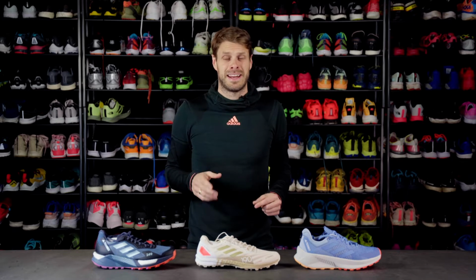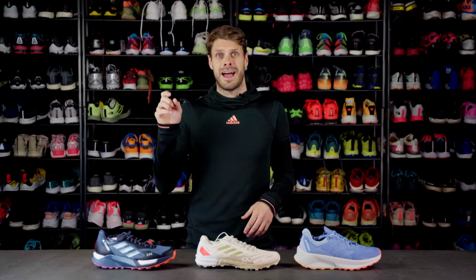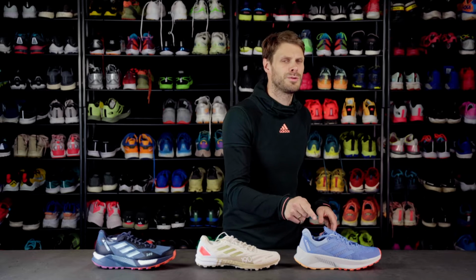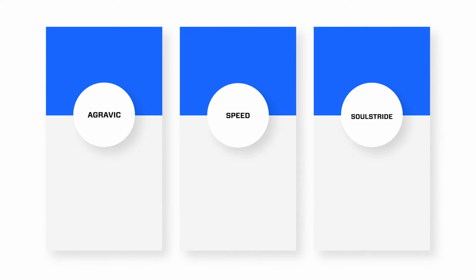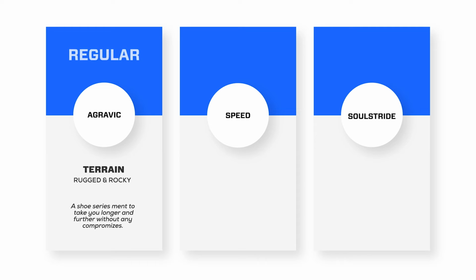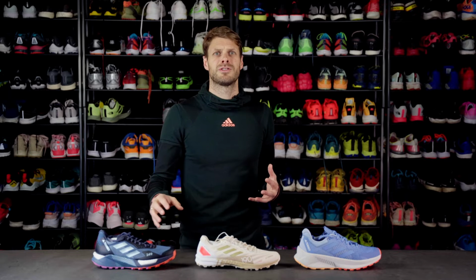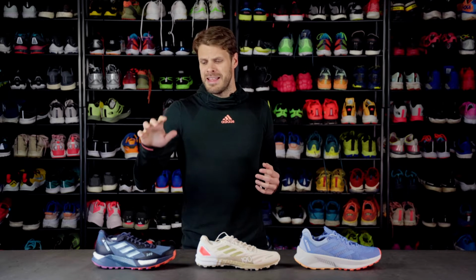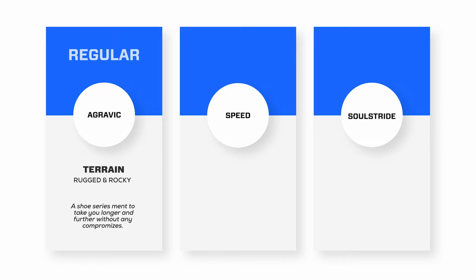To do that, I have three examples in front of me. I have the Agravic, I have the Speed, and I have the Soulstride. These are not specific shoes, they're terrain and fits. The Agravic is meant for higher altitude or rougher terrain. So if you want to go up in the mountains, around a lot of cliffs and stones, and your shoes take a beating, then the Agravic line is the way to go.